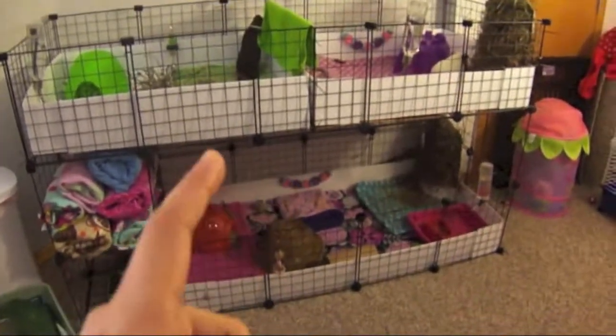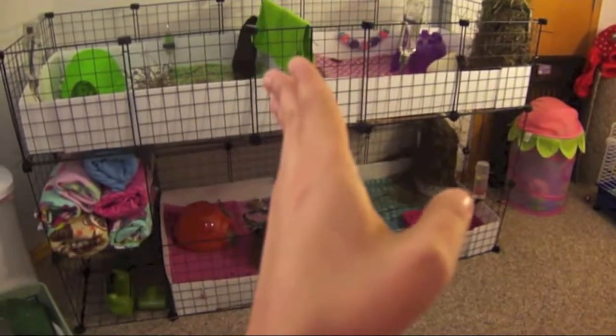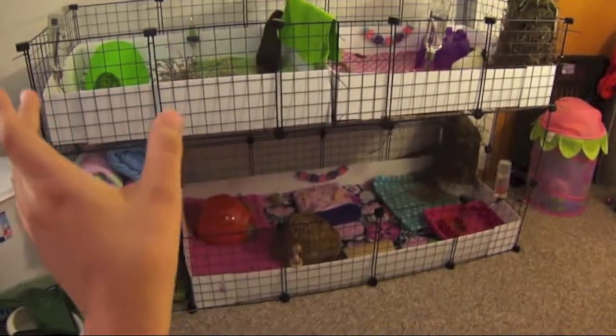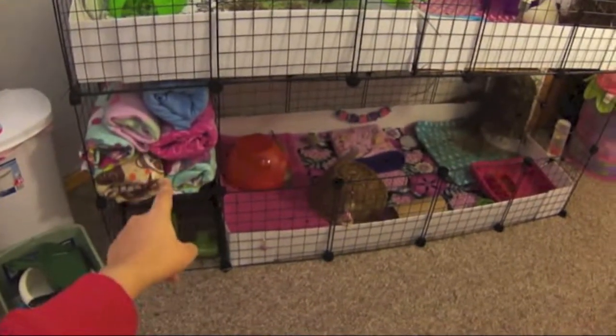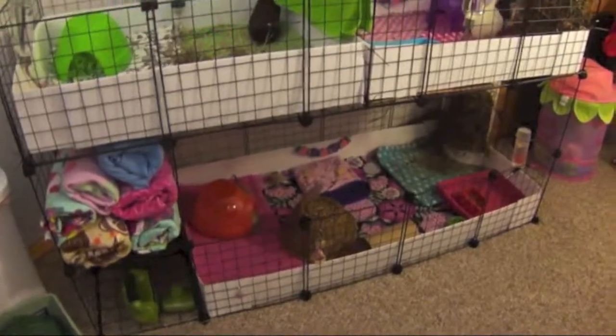And then to the top, I had to expand a little bit so I could separate them and give half for Shinobi and half for Barbock, so I added an extra storage cube in this section. And since I had this area here empty with nothing to do with it, I decided to store fleeces there and the vacuum cleaner and other cleaning stuff down there.